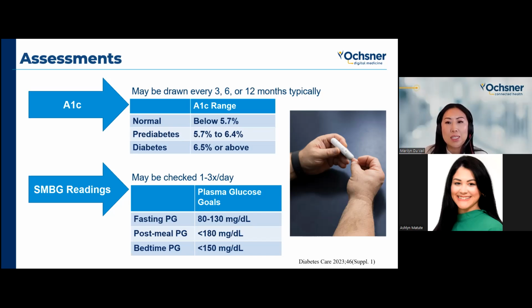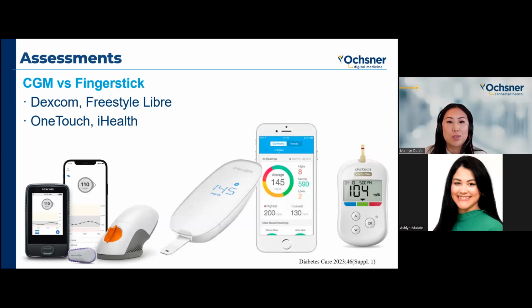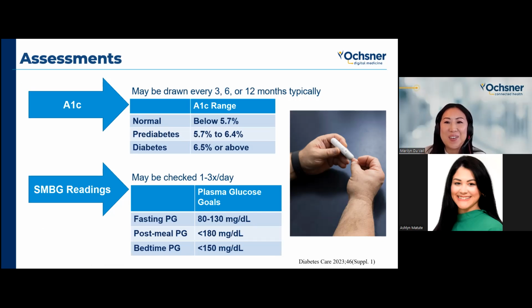People with diabetes can monitor their own blood sugars at home with the use of glucometers. This involves pricking the finger with the lancet and placing a drop of blood onto a little test strip. That test strip is then inserted into the glucometer to read the blood or plasma glucose level.